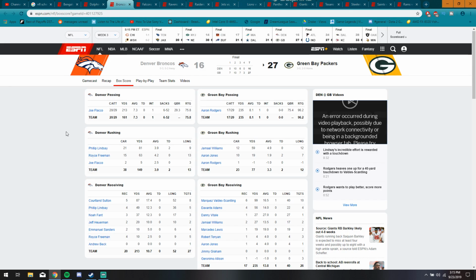Aaron Rodgers looked okay in this game, 17 for 29, 235 yards, 1 touchdown. Not what you wanted against the Broncos. But you want to know what you did want. Aaron Jones, 10 touches, 19 yards, 2 touchdowns. Forget the yards, 2 touchdowns. Put up an amazing fantasy football game for your fantasy football team.